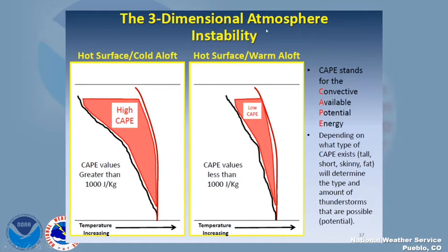So, three-dimensional atmospheric instability. Again, hot surface, cold air aloft. This is where the fatter CAPE comes in that I showed earlier. If you have a hot surface and warm air aloft, it's a little bit thinner. So on the left, the CAPE values are typically greater than 1,000 joules per kilogram, and on the right, the CAPE values are less than 1,000 joules per kilogram.